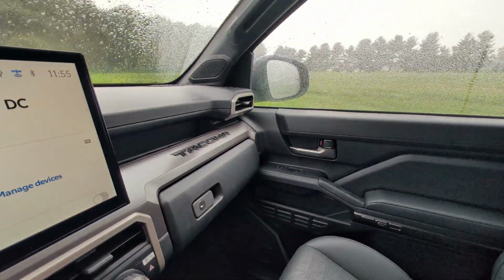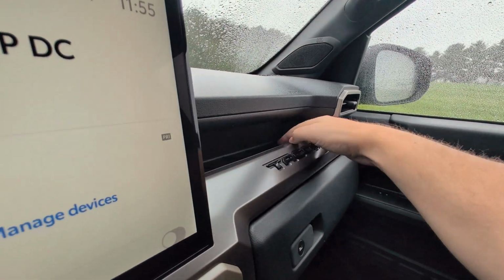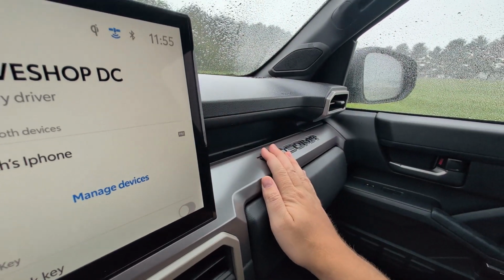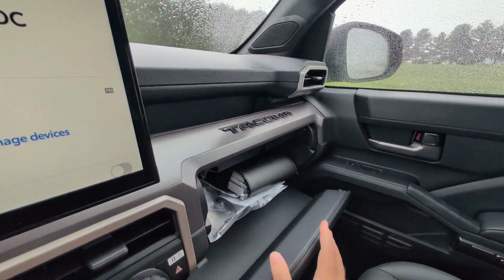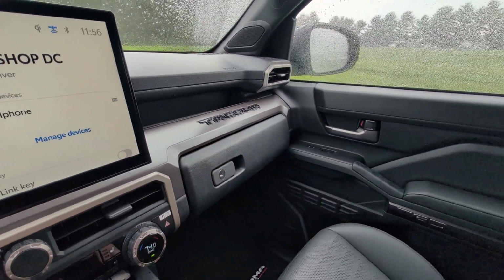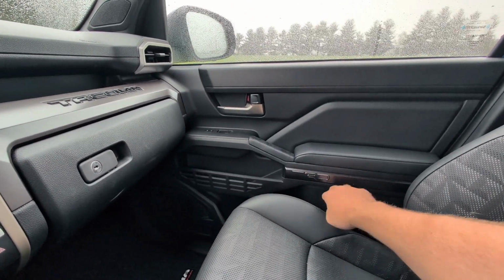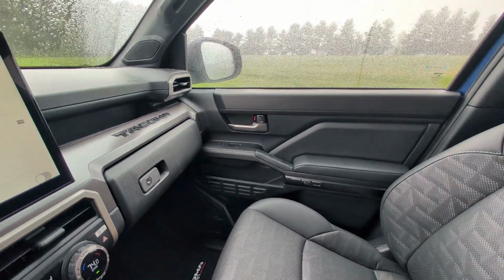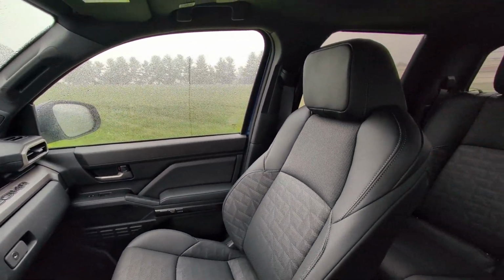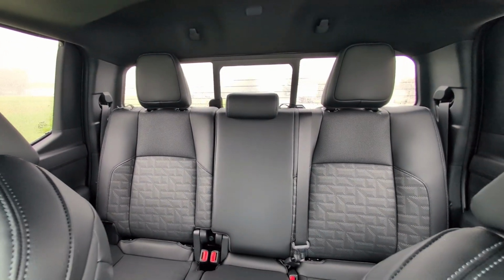And you go to the passenger side, which features nice Tacoma branding. There is a shelf right here about the thickness of, I don't know, a 1st generation iPhone. And then you've got your glove box. Let me give you a better look at that passenger door. I mentioned it has that nice TRD branding right there, a grab handle, and a rugged shelf situation going. Passenger seats are matching to the rear.